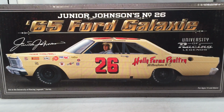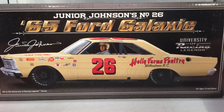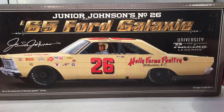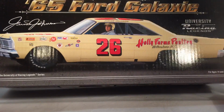So anyways, let's take a quick look at the box right here. Got that amazing University Racing Legends box. Junior Johnson's number 26, 1965 Ford Galaxie. Got the signature from Junior Johnson right there, University of Racing Legends. Got that nice render, picture, drawing of the car, whatever you want to call it. This is the fourth in the University Racing Legends series.